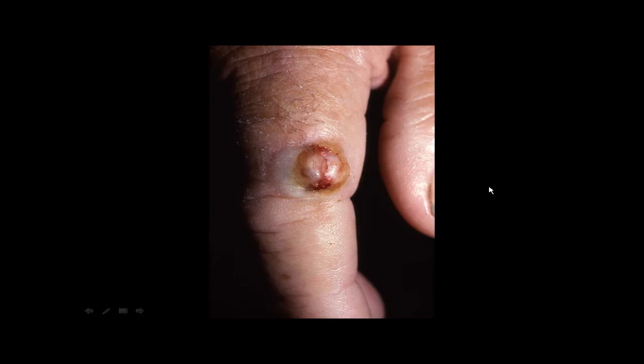Now this is a dairy farmer who comes in. He's got this on his finger, and it's a nodular lesion. It's fairly solid here, but it's got a vesicle or pustule at the edge here. This is a very typical presentation for one of two things: it's either a milker's nodule or a wart. And milker's nodule is what a dairy farmer like this guy would have.